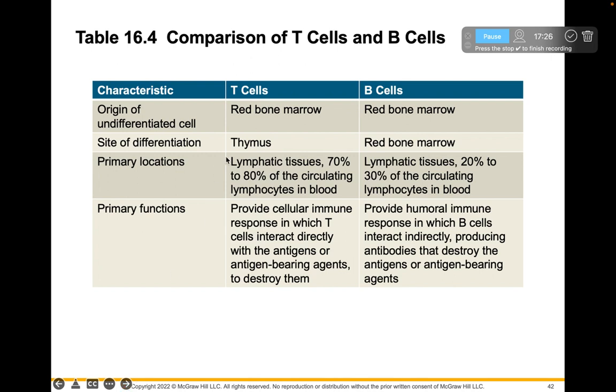And so you can see where they differentiated, where they matured. So they were made in the red bone marrow and matured in different places, and then where you'll find them and what their function is. So remember I said the humoral immunity is going to be with B cells, and they make antibodies. Where T cells mature in the thymus, that's where we're going to actually come into contact with cells and destroy them.